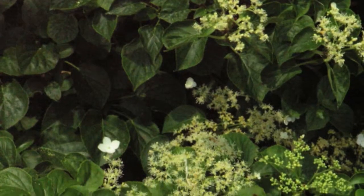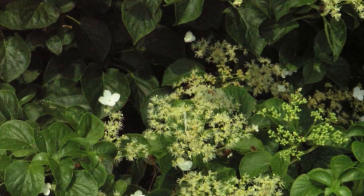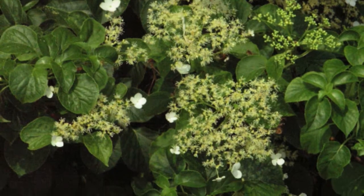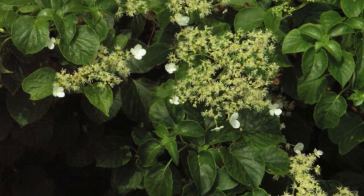In addition, once you get a large vine established, you've got this brown exfoliating bark, very similar to Acer griseum in texture. So if you've got it on a wall by itself, you've got some interesting winter interest too.